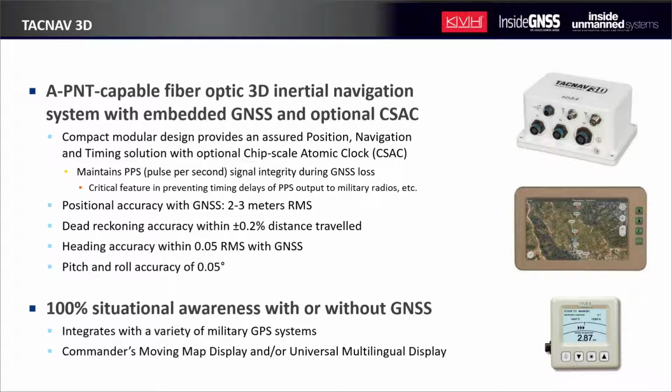The team's going to show you some pretty cool videos of the Tacnav 3D in action in the field, really to give you a flavor for what it can do in some tough environments. Heading accuracy within 0.05 degrees root mean square with GNSS is also achievable with the unit, and then pitch roll accuracy to 0.05 degrees as well. So really a quality of delivery in a small footprint.